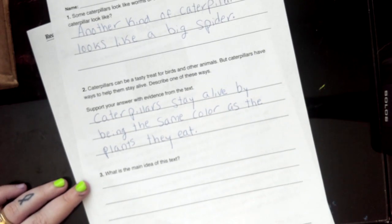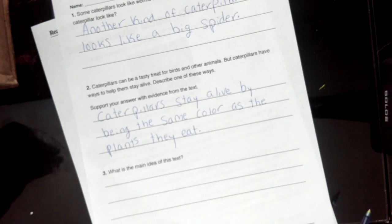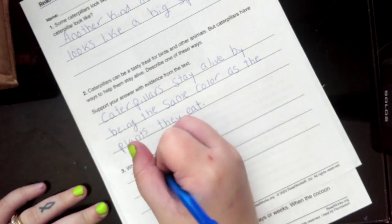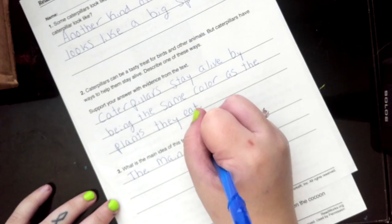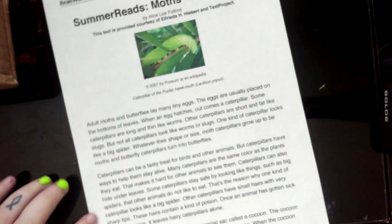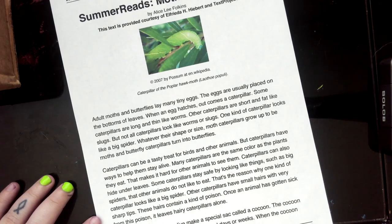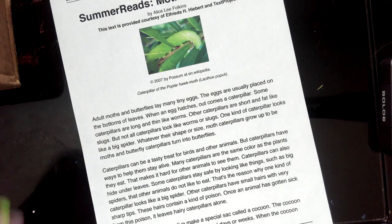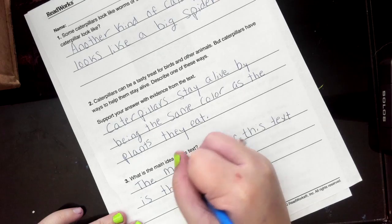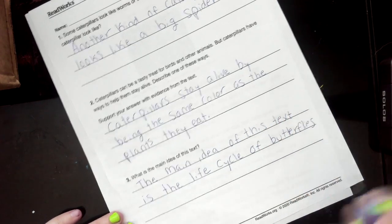And number 3, what is the main idea of this text? Ooh, that's what we were talking about last week in reading. So the main idea of this text, what is the author trying to tell us? I have to restate my question. The main idea of this text is, what was it all about? It's telling us how they start as eggs, then they become caterpillars, then a chrysalis, then a butterfly, and we know that's called the life cycle. So the main idea of this text is the life cycle of butterflies and moths.